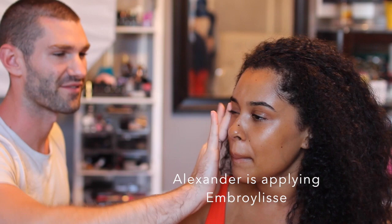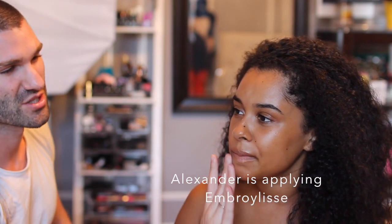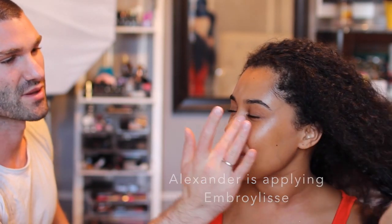Yeah. So if you're super dry, you need something rich, it's beautiful and it's thin, it lays really beautifully over the skin. I'm not going to use a primer on Madison today because she has such beautiful skin. You can already see that kind of glow coming through. Tilt your head to the side a little bit so you can see it. Like this? Yeah, you can see it coming through and giving that shine.